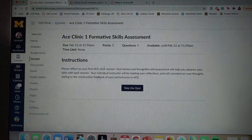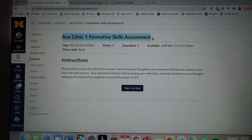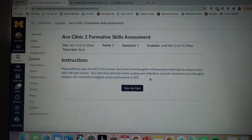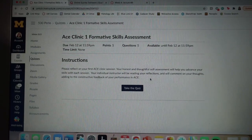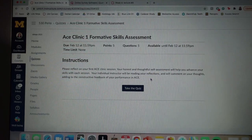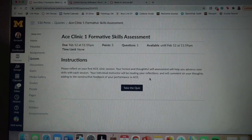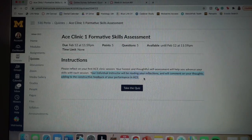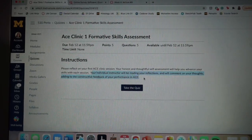And then finally, for perio that I went to last night, like I said, I have to do a reflection assignment talking about each different scaler, what I did well, what I didn't do well, what I remember the hygienist instructor telling me, and then the instructor will come and read my reflections and give more feedback, which is helpful to kind of look at later on and see what I needed to be studying, or maybe what I can practice, what I can focus on next time.